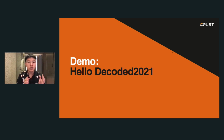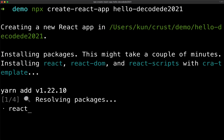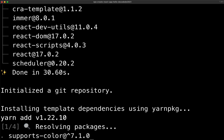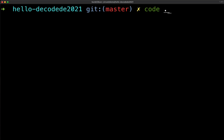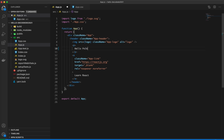Next, I will give you a very concrete example to show how a user can deploy a website on the Crust network with simple operations. Step one of this demo is creating a website by using the React script. It will take several seconds. Okay, it's done. Next, I will open this website and change the text by typing hello, Polkadot Decoded 2021.